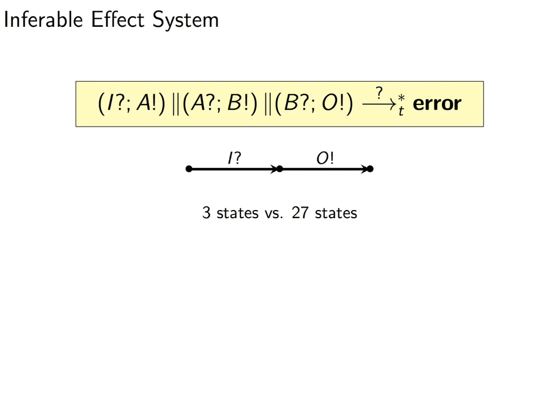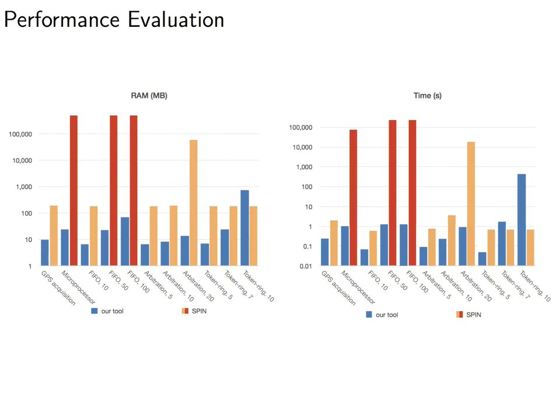So using optimizations such as these, we built our tool and ran it alongside Spin, which is a pre-existing model checker that is particularly well suited for the CHP domain. And the results of this comparison are as follows. Our tool is shown in blue and Spin is in orange and red, where red indicates that the Spin analysis did not complete because it exceeded an entire half a terabyte of memory. And note that these memory and time graphs are on a logarithmic scale. So in most cases, our tool used less time and less memory to perform the analysis.